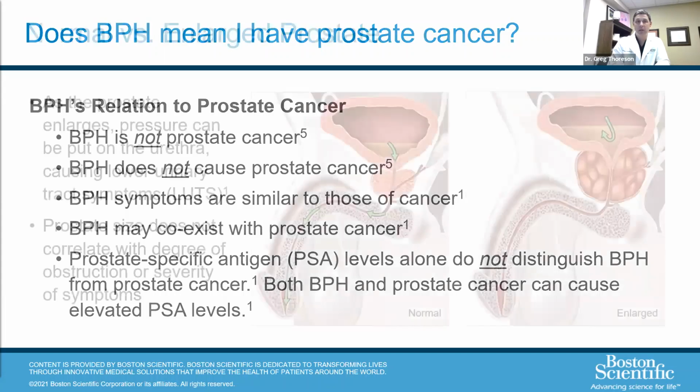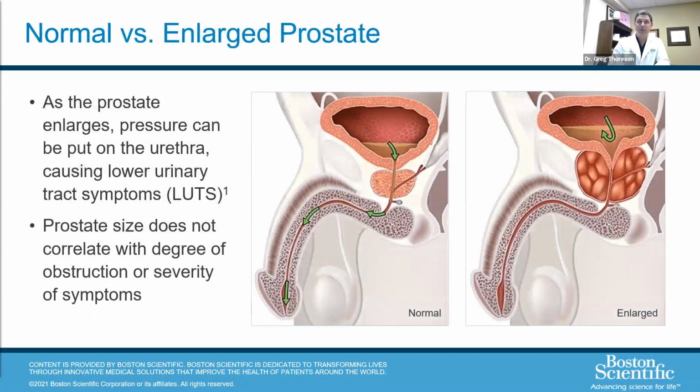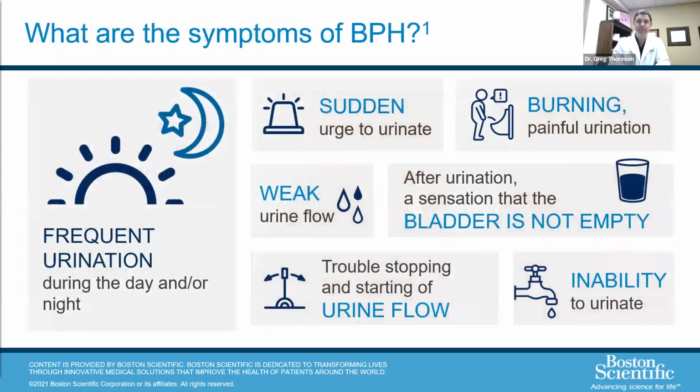With regards to a normal versus an enlarged prostate, most men in their youth rarely have any issues. That's the reference point that a lot of people use. As we age, if your prostate grows, it could potentially impinge or obstruct the flow of urine, potentially leading to urinary retention as well as symptoms.